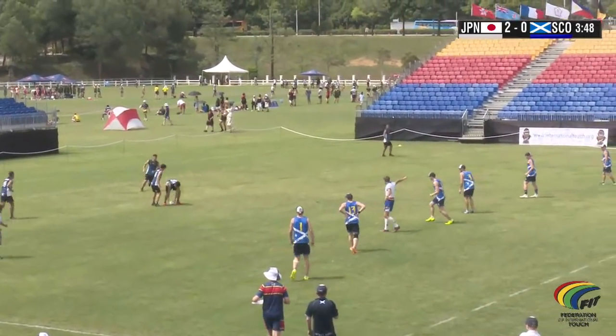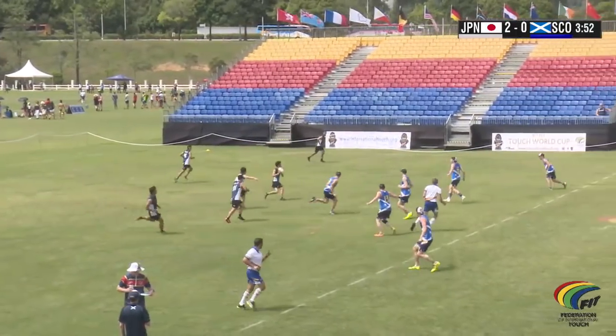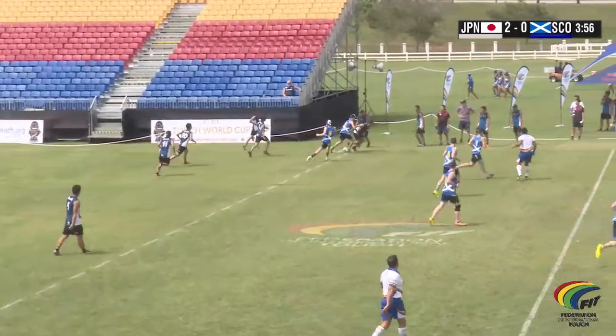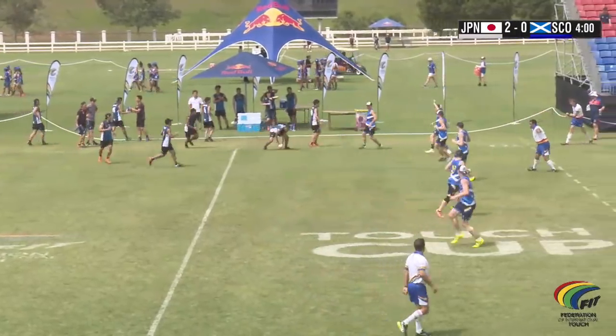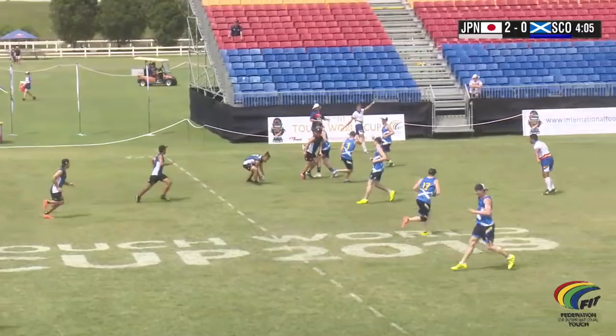Yeah, pass just floating forward there. It's the first intention from the Scotland team being down this end of the field. They go the big long bomb. He did go forward. Stuart Gibson, not much he could have done about that. He did go the big flying catch to try and reel that one in, but the forward pass given from the referees.